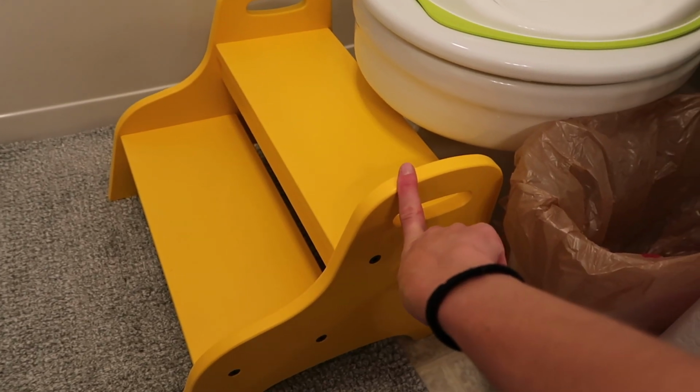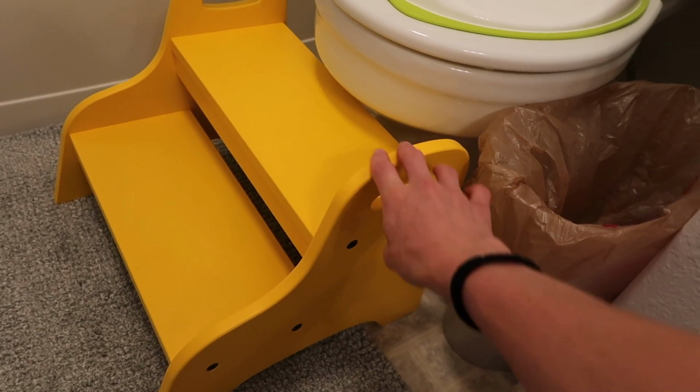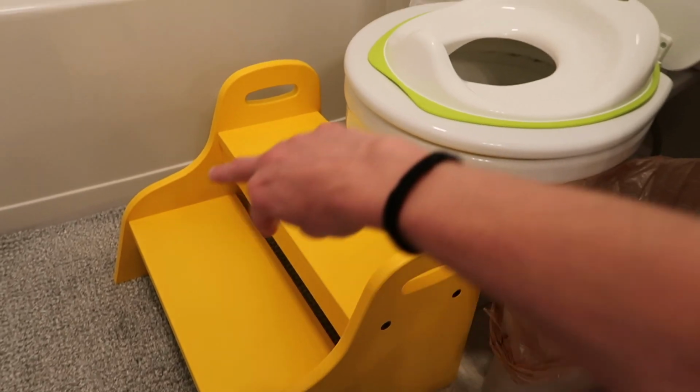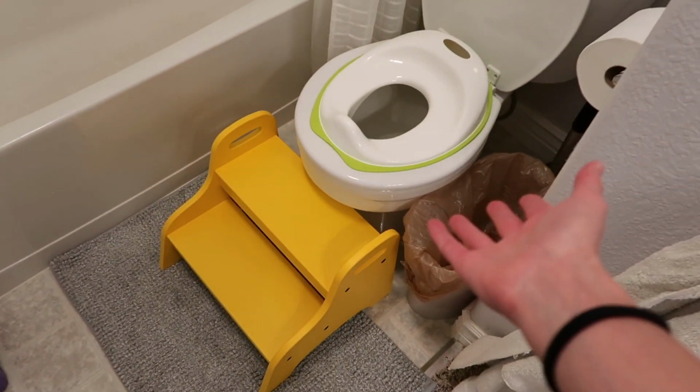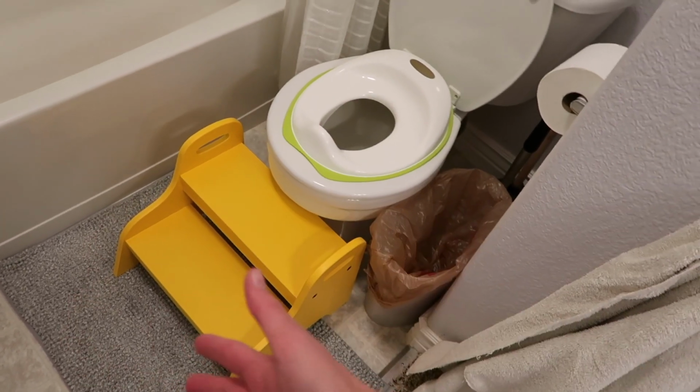It only comes in this yellow color, which honestly I'm not a huge fan of, but it's really sturdy and Kylie feels comfortable turning herself around on it to sit down, which was what was most important to me because I don't want her to feel unsure of herself and then accidentally fall off.